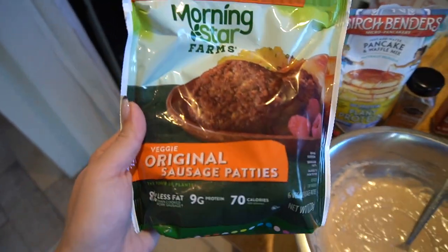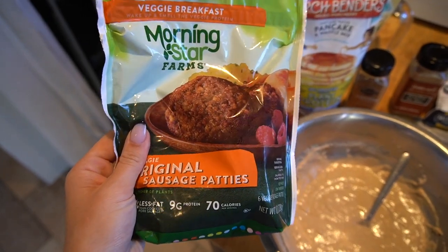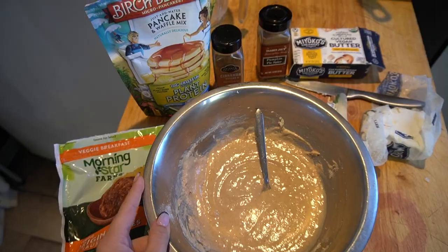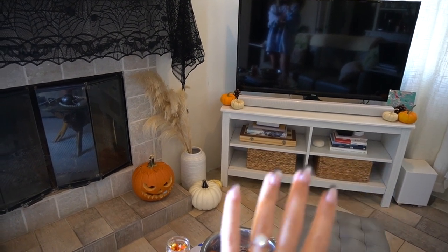And then these are so good, these sausage patties. So I'm gonna make them on the side. They taste like freaking McDonald's, guys. They're so good. And yeah, so we're gonna have that. Playing songs like Monster Mash on Pandora right now, and it's such a good station.